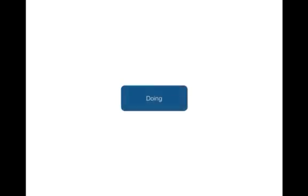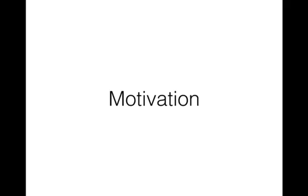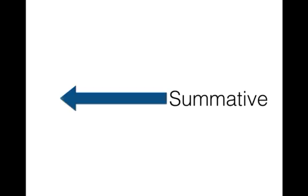So, doing. That brings us to the other core of learning that I think helps make courses that focus on assessment more successful, and that's motivation. Ask a 5-year-old who has an obsession with dinosaurs about them sometime. You'll be amazed by how much they know. They probably know more about dinosaurs than you do.